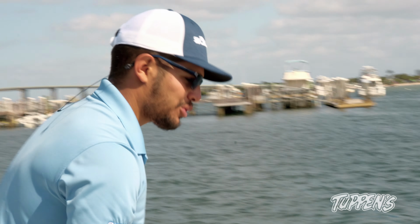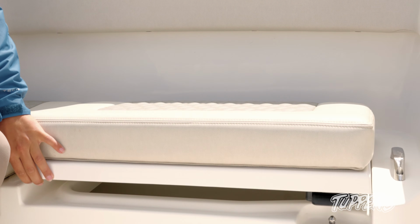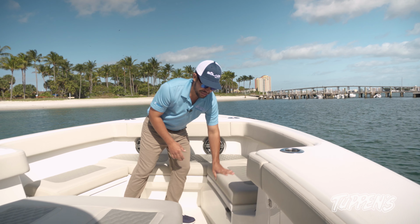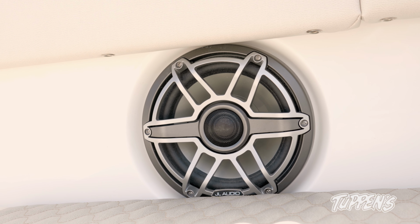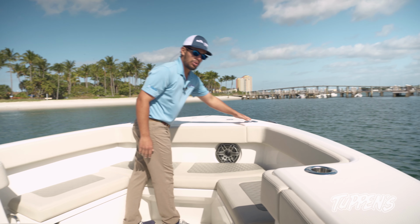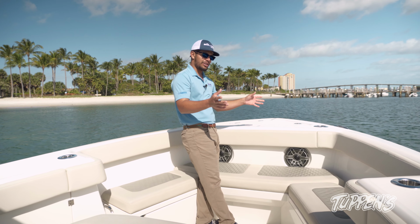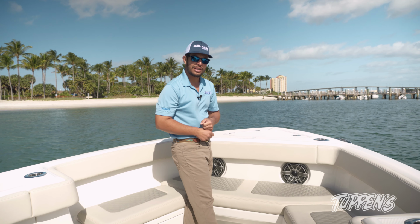And you can see we are also utilizing the storage space underneath. They stay open with the gas shock there, and you can access all your items. And then when you're done, just close it right back down. We also have the JO Audio M6 speakers. Those are color changing, so you can have quite a disco at night. We also have 4 rod holder cup holders up here on the bow. So when you're entertaining, you can have a place to set your drinks down. And then you also, if you're fishing, you can put your rods down as well.